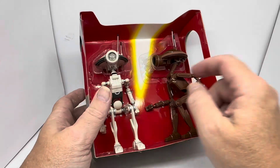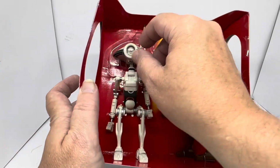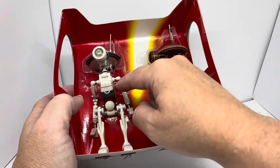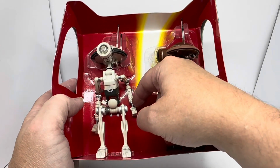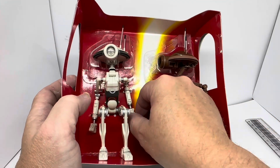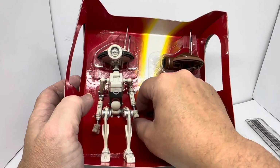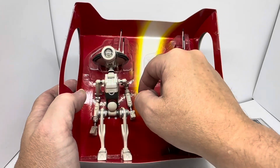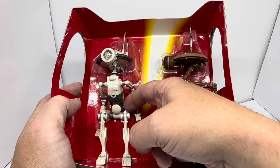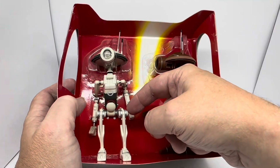Now, articulation. So I know that the head, you can see the movement on the head. So the head moves up and down and from side to side. You've got another movement here where the neck will move up and down. And again, these joints, 1, 2, 3 joints on each arm. So you can move the hands, you can move the arms at the corner there, up and down here. The hands go up and down, and the same on each of the arms. Then you've got the joint here at the waist, and then you've got the top of the legs joint, and then you've obviously got the knee joint.